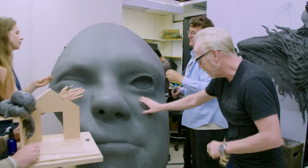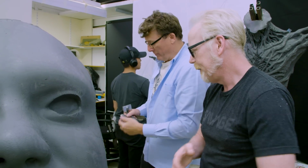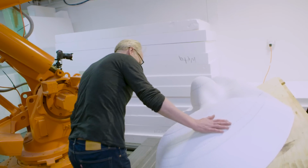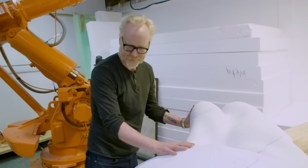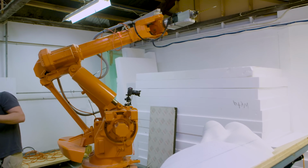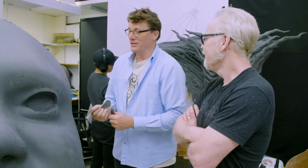Richard, I see you're working in plasticine, but this whole face isn't a single chunk of monolithic plasticine, is it? No, it's not. We've milled it in polystyrene first, of course, putting on the plasticine. Do you have a mill big enough for this? Yes, we've got a robot that can mill out fairly significant scale things. It's a retired car assembly robot. So it's had a second life. Yeah, Jordan has repurposed it into a milling machine, one of the 8 milling machines that he's built over the years.